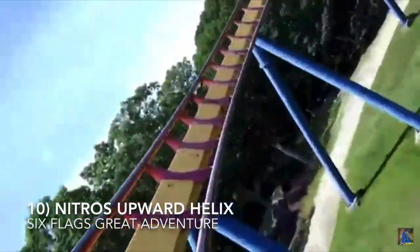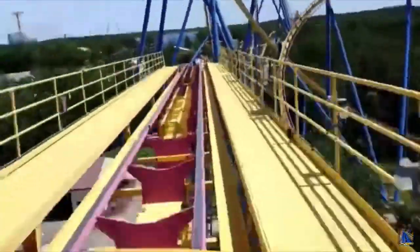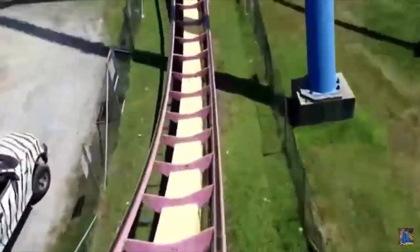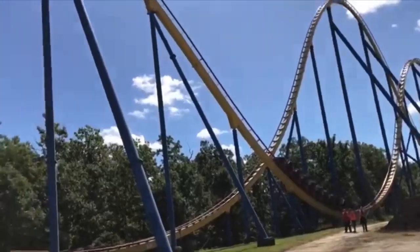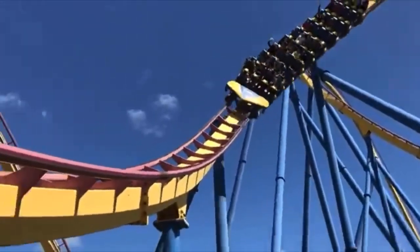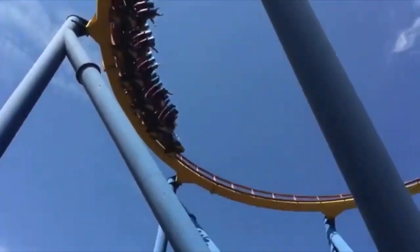Alright, so starting off the top 10 is the upwards 540-degree helix on Nitro at Six Flags Great Adventure. Now this is coming in last on the list because this is my favorite coaster. On the list it actually ranks 32 in my personal rankings, and it is my second favorite B&M Hyper, so it's certainly not a bad ride, but I just found this ride pretty overrated. From the disappointing drop, to the weaker airtime, to the hard-hitting mid-course brake run, to the pretty noticeable B&M rattle, I wasn't the biggest fan of this ride. I still liked it, but I just overall thought it was a bit of a weaker coaster.